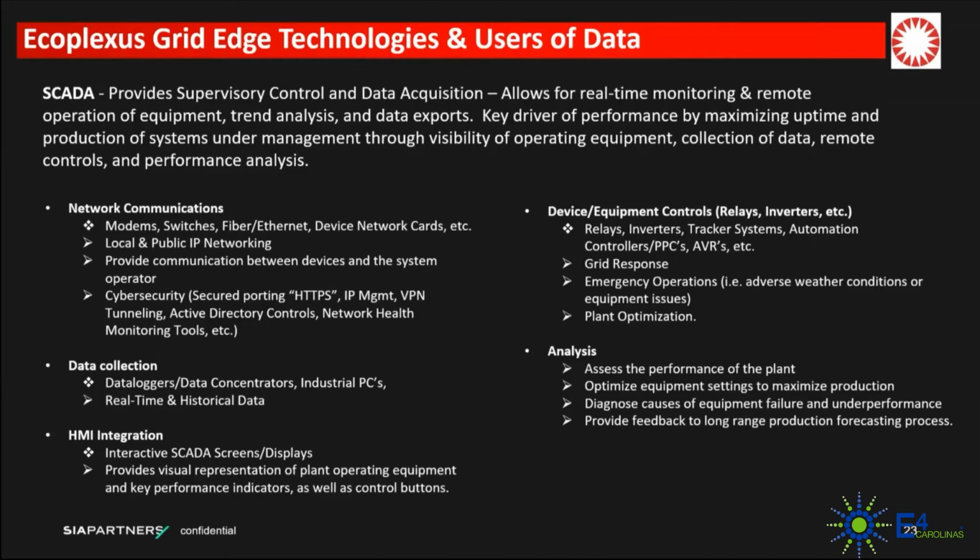And Keith kind of mentioned all these devices that make up that system: our relays, our inverters, tracker systems, all that. All of those allow us to communicate with the site and the different equipment, and manage the performance of the site. And then respond to grid activity, emergency situations, and things of that nature.